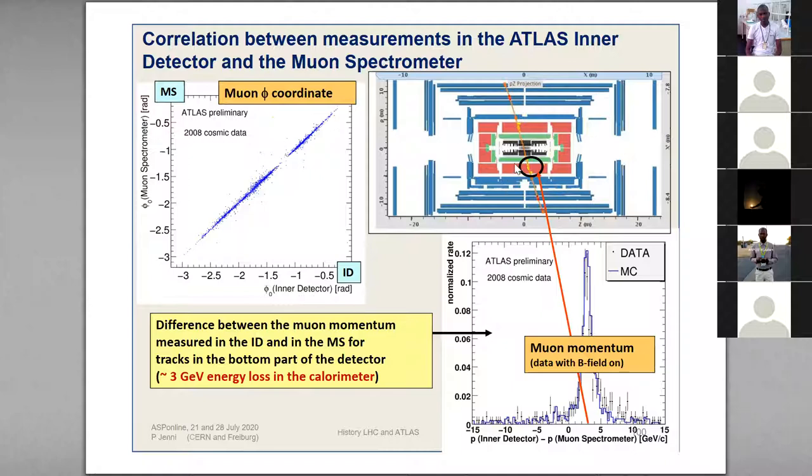You can also check, for example, if your ideas about the energy loss of the muons in the material of the calorimeter are correct. So you can compare what you measure for the muon momentum when it comes to the detector before it enters the calorimeter, and then you measure again the momentum outside with the spectrometer. You see actually that these two momenta do not match up. They are displaced by about 3 GeV, and that's the typical amount of energy lost by a muon going through the iron in particular of the calorimeter, which is shown here in red. So these are typical things which have been done a lot in the few years before the beam was turned on.